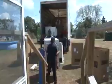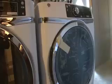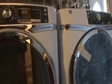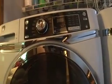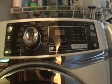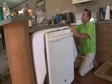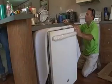We also installed the new Energy Star appliances thanks to our makeover partner, General Electric. Energy Star appliances use up to 30% less energy than their older counterparts. Also, the new washing machine and dishwasher use up to 50% less hot water. Less hot water means energy savings and a lower monthly water bill.